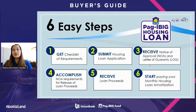So it doesn't translate into transferring the title in order to speed up the processing or the compliance of the condition of the notice of approval. So we will give the seller or the developer 90 days to comply, or if the developer can comply earlier, then we will release the loan proceeds within 3 to 5 working days or within a week from the compliance.